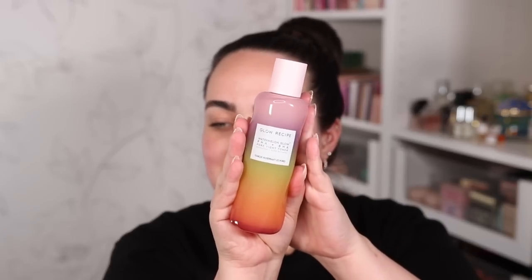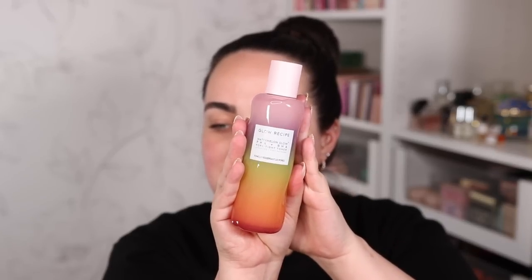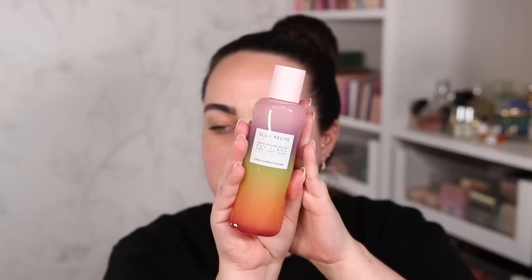Anyways, let's get started with the makeup. I'm actually going to start with this right here from Glow Recipe. I have some Glow Recipe skincare to try today. This is their Pride Edition Watermelon Glow PHA and BHA Pore Tight Toner. I believe that this is one of their most popular products, and I don't think I've ever tried it before.